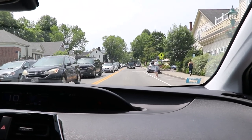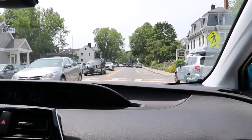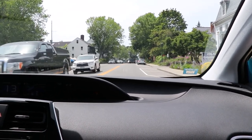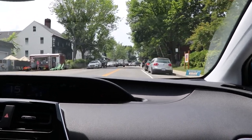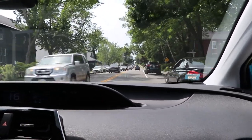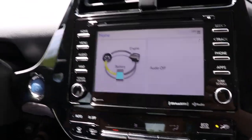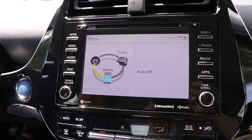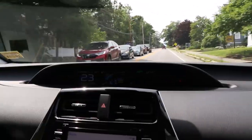How are we doing on our charge? How are we doing with our charge there, Dean? We're at 52%. We did a lot of downhill from our friend's house to the harbor, so we actually gained 1%. That's pretty neat when you get power back. Well, now we're going uphill, so we're using it. We're about to hit 50%, so let's document that.